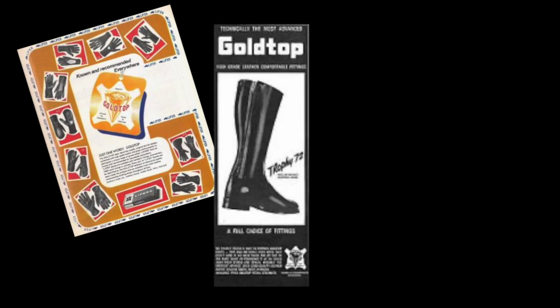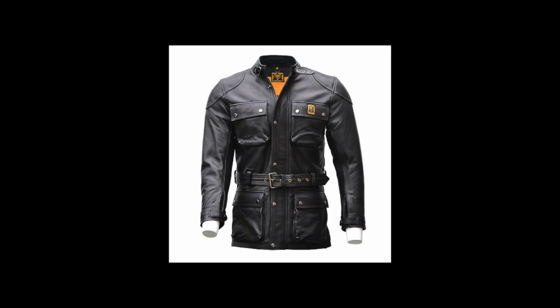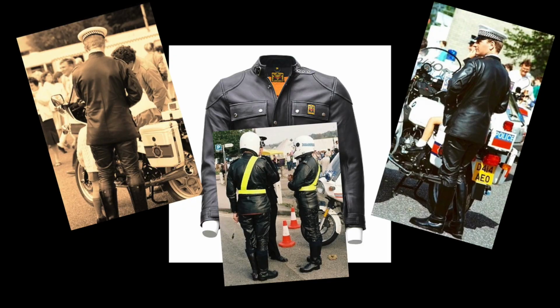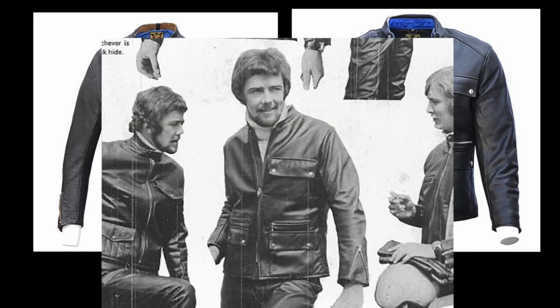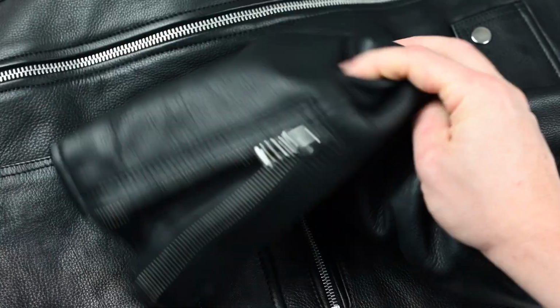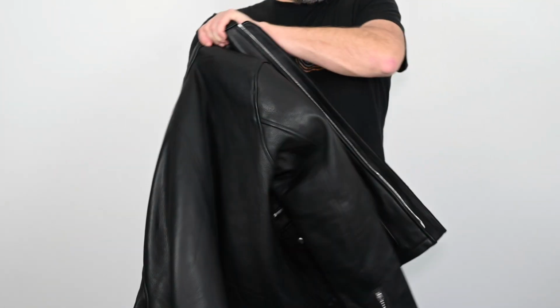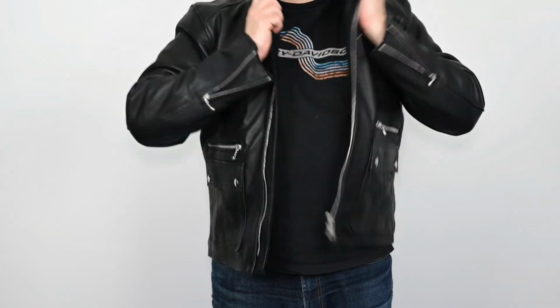There are very few companies in the motorcycle clothing industry that have such a heritage. At one point, Goldtop provided clothing to both the British police motorcyclists as well as the Household Cavalry. Scuftuf is a faithful reproduction of the original jacket and is made from a gorgeous 1.4mm aniline cowhide leather. If you've never handled a Goldtop jacket, I challenge you to find a softer, more supple and tougher item on the market. All leather jackets benefit from wearing in, but the guys ensure that a Goldtop jacket is comfy from the moment you put it on.